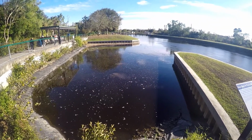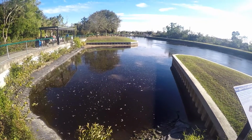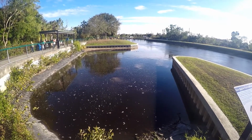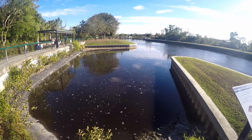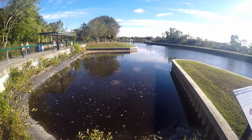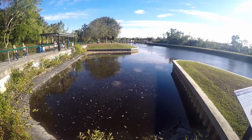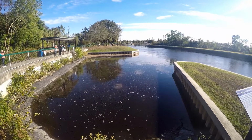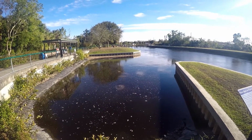We are at Manatee Park in Florida, and for a change, we actually have manatees here. There seems to be 5 or 6 of them here. You kind of see them poking something up. I don't know what it is.